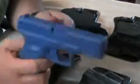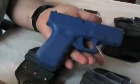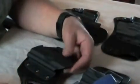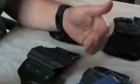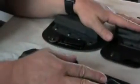But I'm going to use that today because it's the exact same configuration as a Glock 19, which I often carry. So without any more of my boring verbiage, let's get on with the comparison. Now, like I said before, these are both very nice holsters. I'm going to switch these around a little bit here. First of all, we're going to look at the in the pants holster.